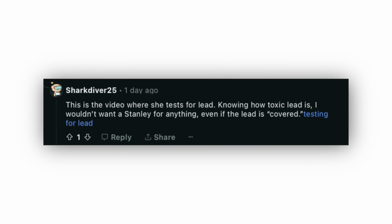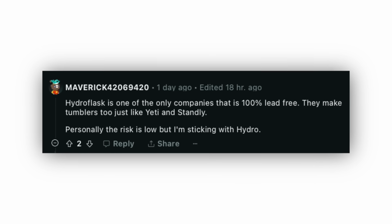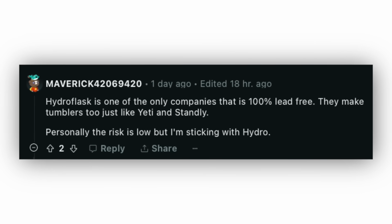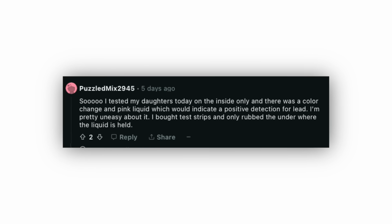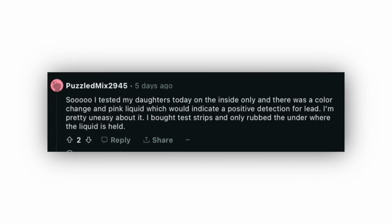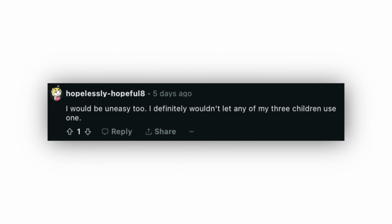"Knowing how toxic lead is, I wouldn't want a Stanley for anything, even if the lead is covered. Hydro Flask is one of the only companies that is 100% lead-free. They make tumblers too, just like Yeti and Stanley. Personally, the risk is low, but I'm sticking with Hydro." "So I tested my daughter's today on the inside only, and there was a color change and pink liquid, which would indicate a positive detection for lead. I'm pretty uneasy about it. I bought test strips and only rubbed the under where the liquid is held." "I would be uneasy too. I definitely wouldn't let any of my 3 children use one."